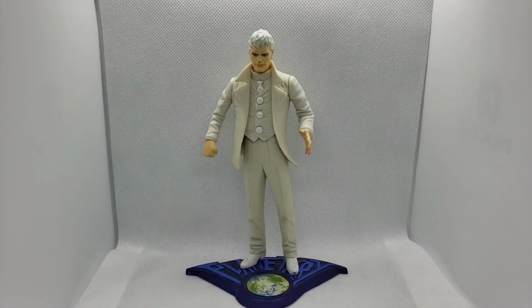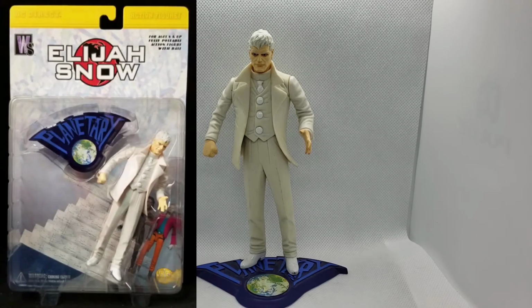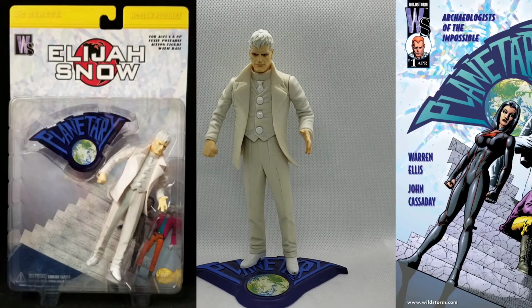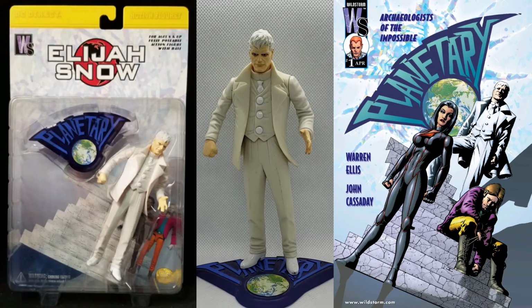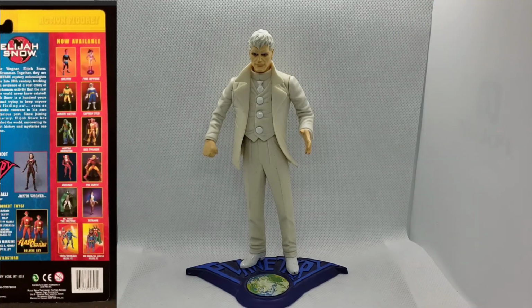When I said that I looked at the box to see the year was 2001, what I meant to say was I looked at a picture of the box online, because I don't actually have the boxes. I never did. These figures were sent to me loose, but through the power of the internet I was able to find a picture of the box. So this is what it looked like on the front, which is basically the cover to Planetary #1. And I'll also show the back here.